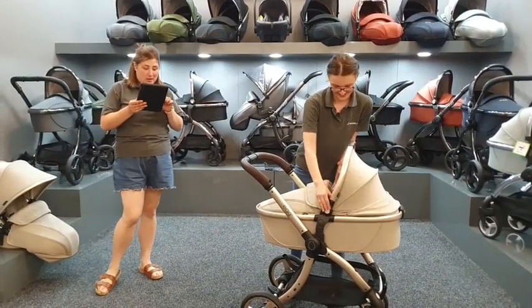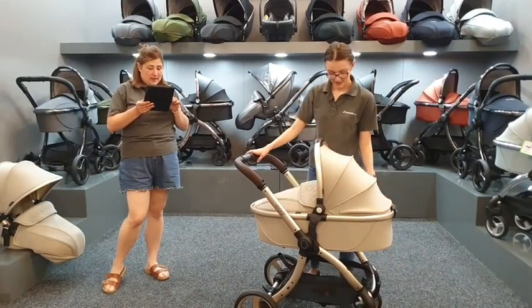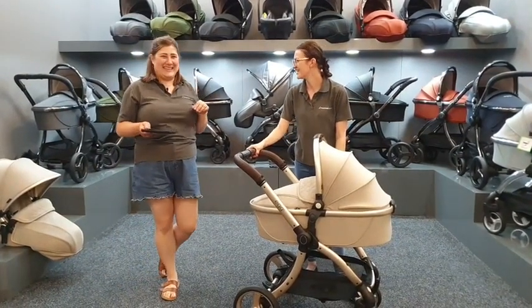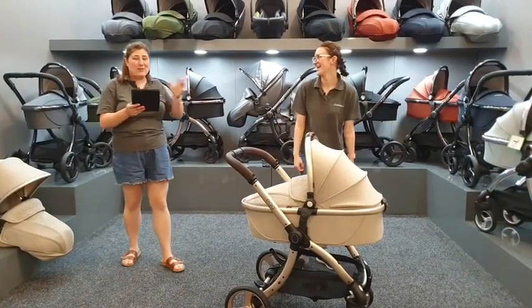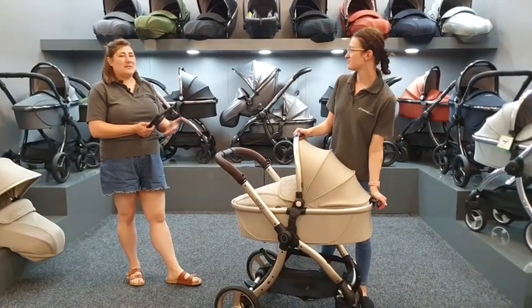The egg cobalt is so beautiful, said Taylor. Alice is loving the champagne chassis. It's really nice. Pauline says, scrap everything I said about the oyster, now I want an egg. And after this, you'll want a Prestige. You're going to look at it and just want them all. One for every day of the week. Not of BabyStyle, but of pushchairs.